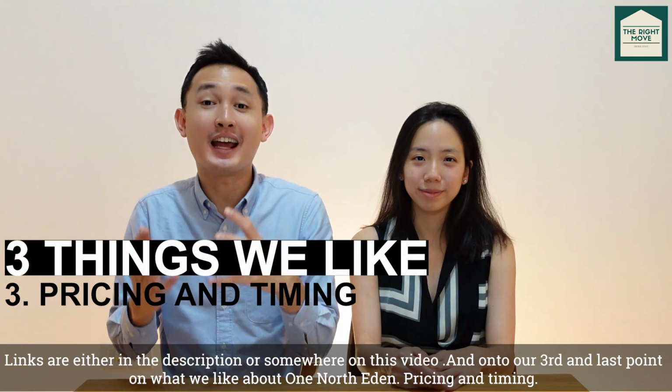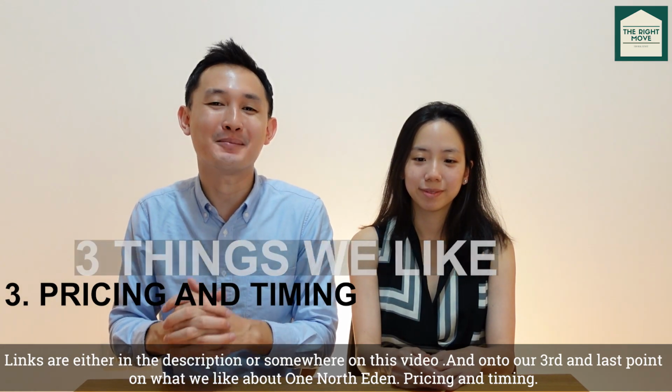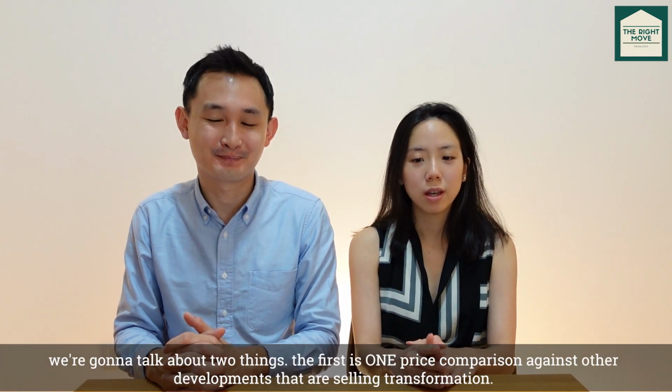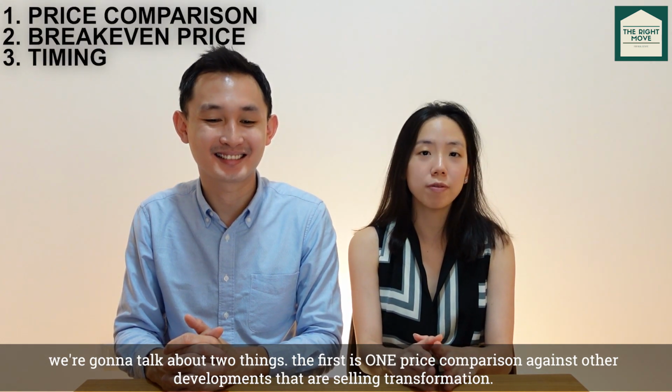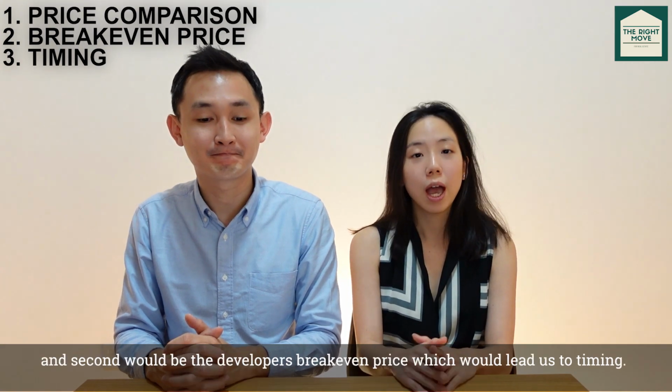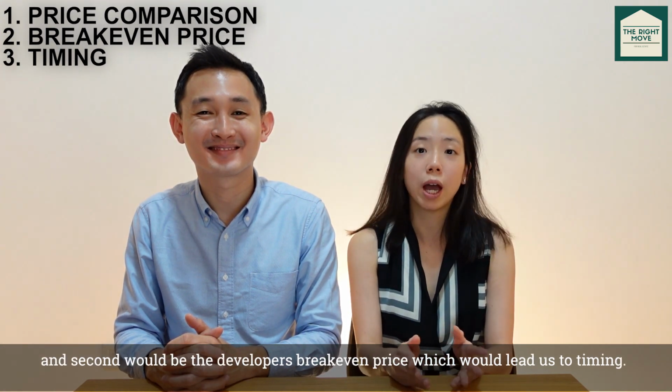And on to the third and final point about what we like about One North Eden: pricing and timing. We're going to talk about two things. The first is One North Eden's price comparison compared to the other developments that are selling at the moment. And the second would be the developer's break-even price, which will lead us to timing.